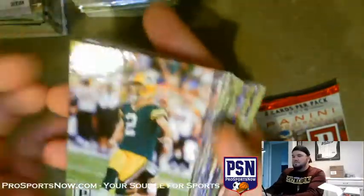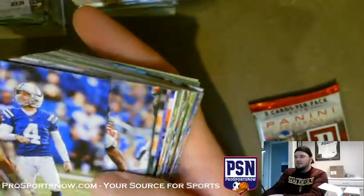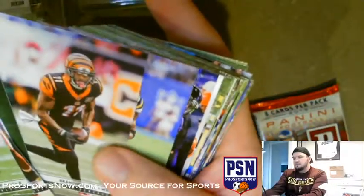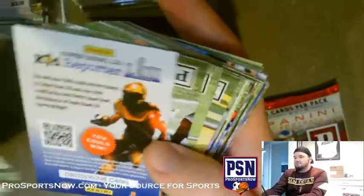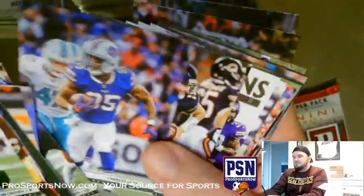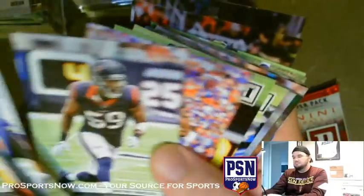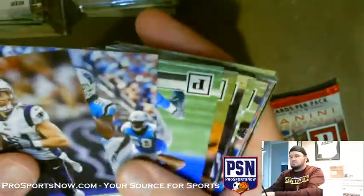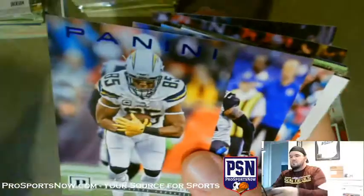Here we go. So we'll go ahead and start right here. So again, I've opened up our 10 packs. We got our game used pack here on the right. Hayden Hurst, rookie for the Ravens. South Carolina. I expected more out of him this last year. Kind of surprised he didn't have a bigger year. Dalvin Cook, Champions of Tomorrow. Antonio Gates.